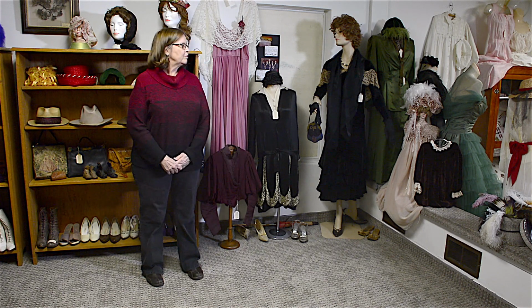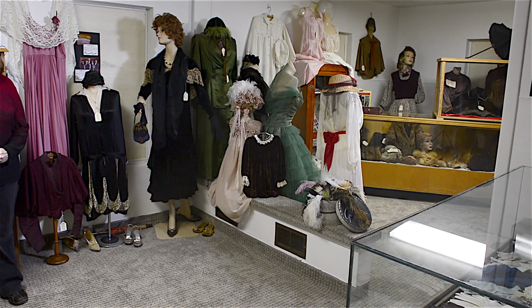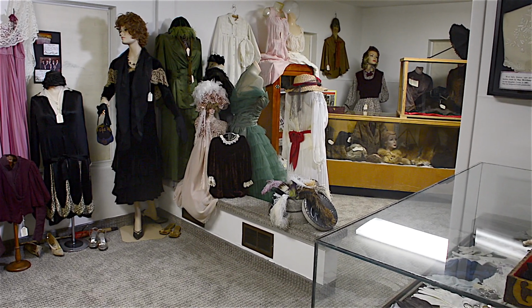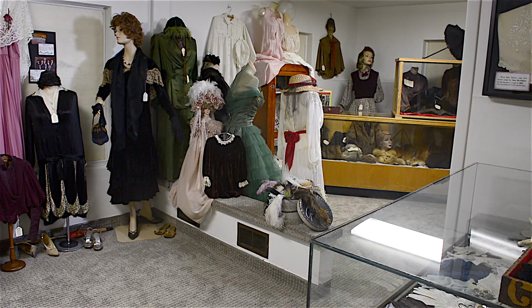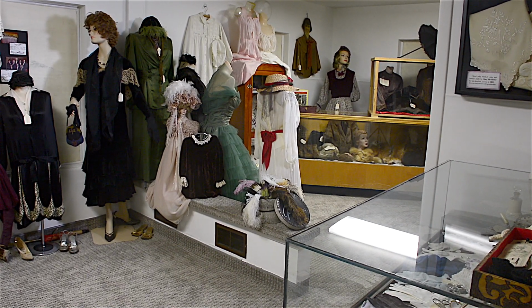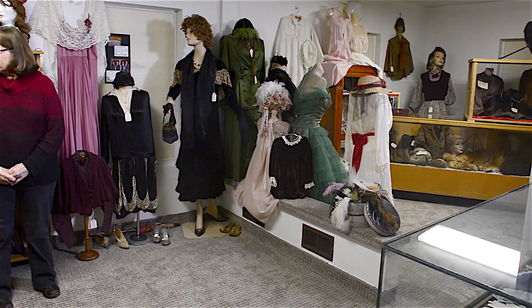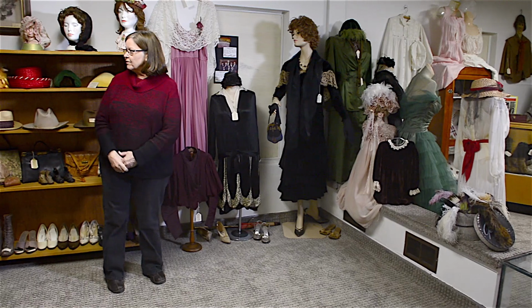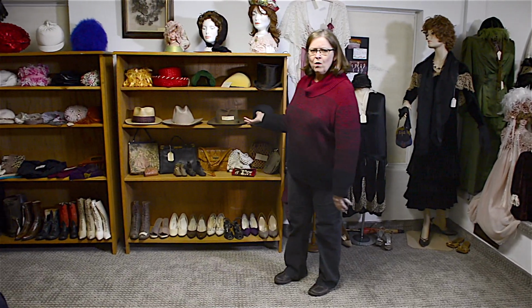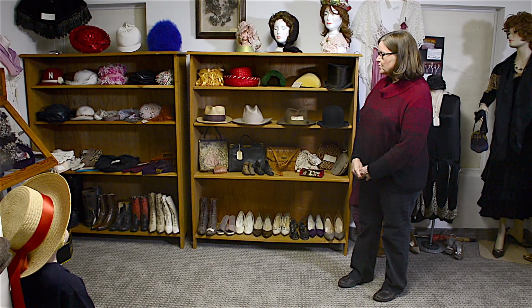Over on the other side of the room, there's a suit, one of the first suits that was made by a Dundee County tailor. And the tailor actually lived right across the street from this hospital when that suit was made, and the family donated that suit to us. We have a lot of different hats, and women always wore hats back then, so we have a lot of their different hats and shoes.